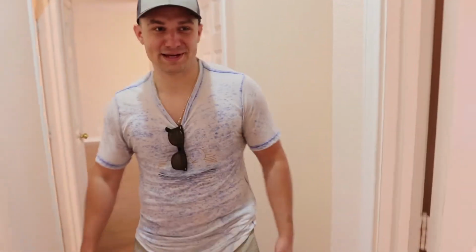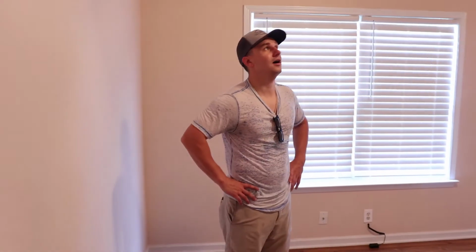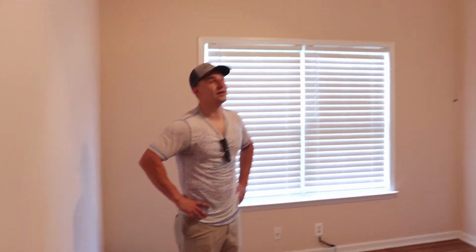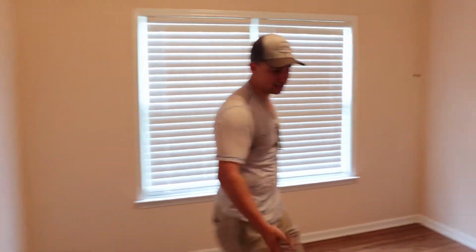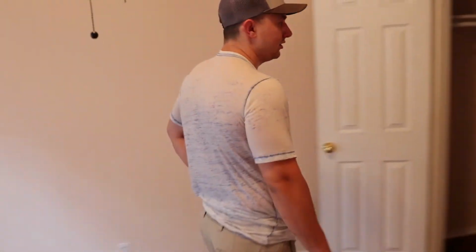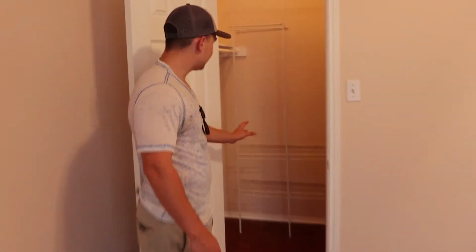Doors, good condition. Typically we have to paint the doors. I don't know if we're gonna have to do that here. I think this is the master bedroom. This is the largest one. It's got a good light fixture, but I think we're gonna replace it. Get some new paint in here, and then tear out the flooring and replace it with the stuff Doreen bought today to match the rest of the house.